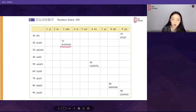And then let's try to read random numbers like this, 23. I just said we will read the tens place first, and then read the unit place. So for 23, the tens place is 20. So we will say 20 first, and then we will say the unit place, which is 3. So 23, 20, 3. Really easy, right?